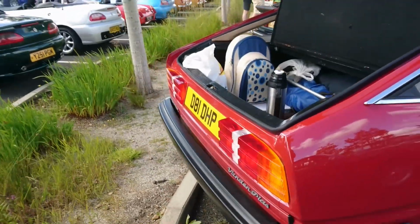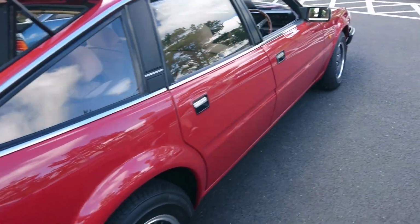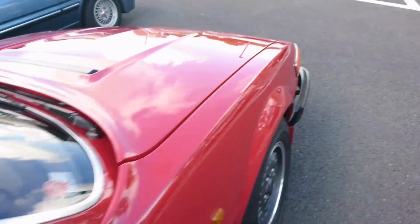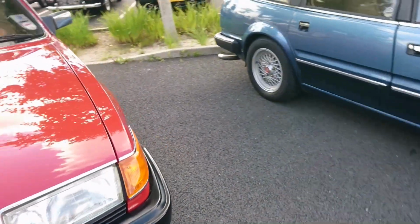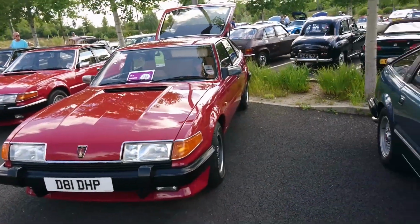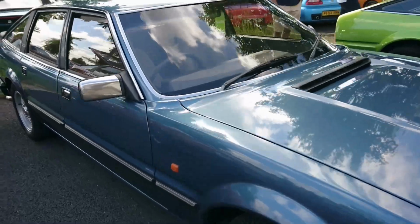That's very nice. Oh, it is a Vanden Pla. Oh yes, absolutely wonderful. Not all the Vanden Plas came with a leather interior. In fact, quite a few of them didn't. This didn't have one. But again, a very, very late one. '86, possibly '87 if it was a red registration. And another Vitesse, I think. Yes, another Vitesse.